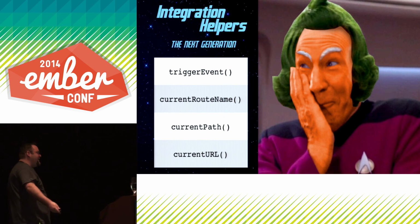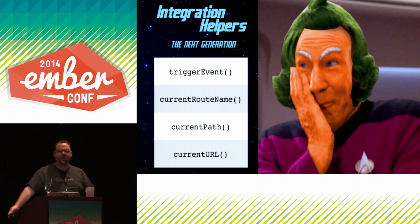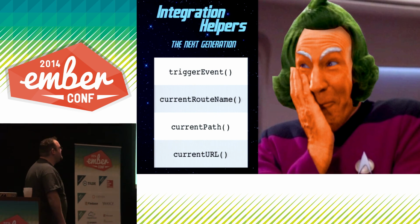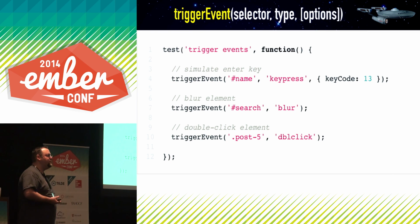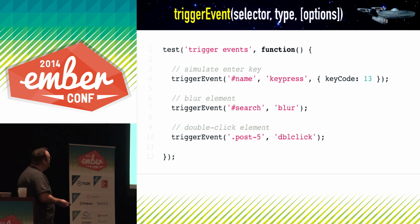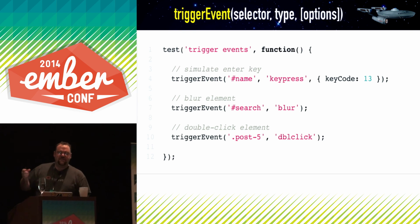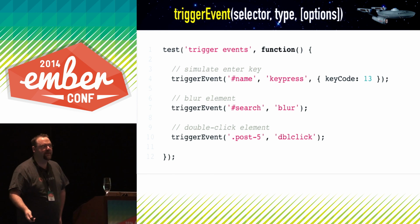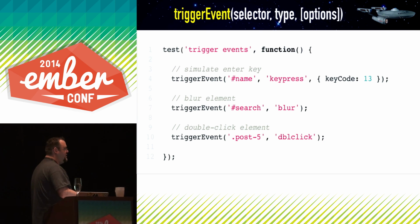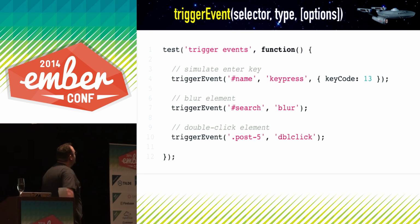All right, so we got triggerEvent. We have currentRouteName, currentPath, and currentURL. So triggerEvent is pretty easy. It was actually already used on the back end as a private method, but now it's exposed in 1.5. You can currently use it with beta. triggerEvent takes three arguments, the first one being the selector, the second one being the event, and the third one being any additional context you might need. So you can see we're using it here.